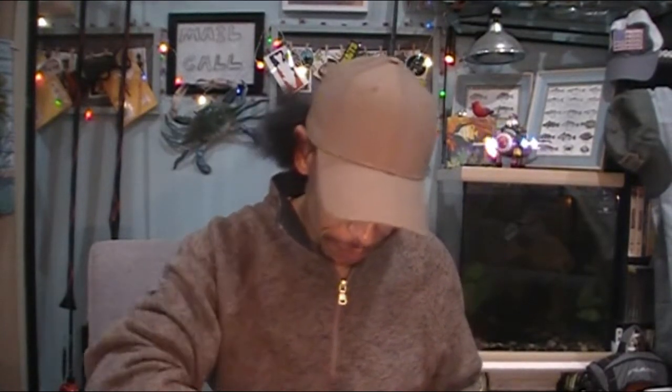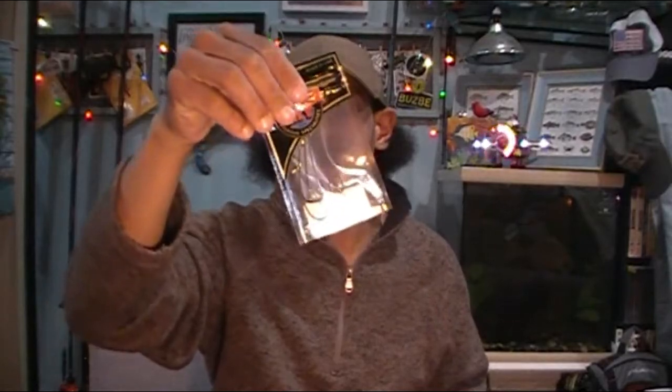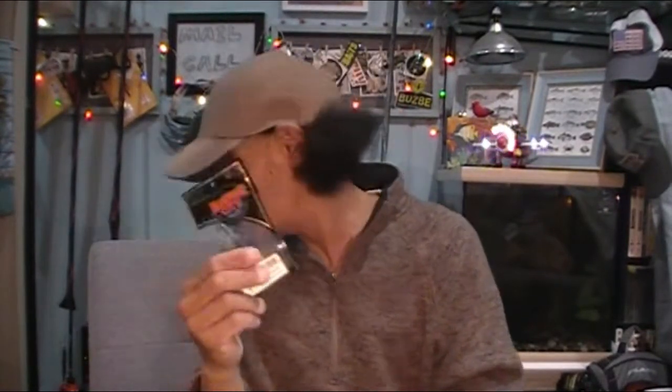Next up, Lunker City's Texposer hooks. So basically your Texas rig. It's just an offset, wide gap worm hook. Great for Texas rigging soft plastics like the worms from Googan or the worms from Xzone. Texas rig these, drag it slow, always good.